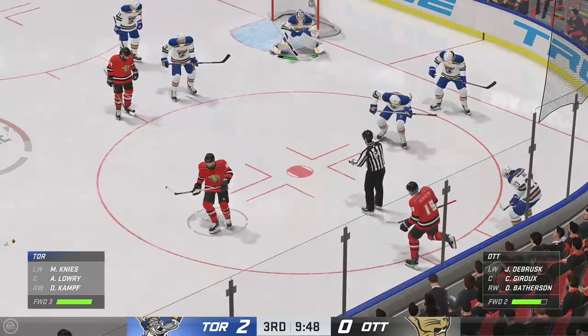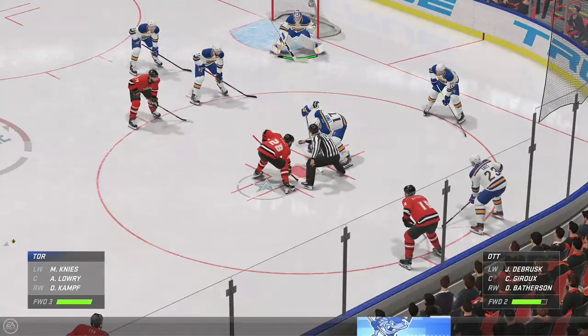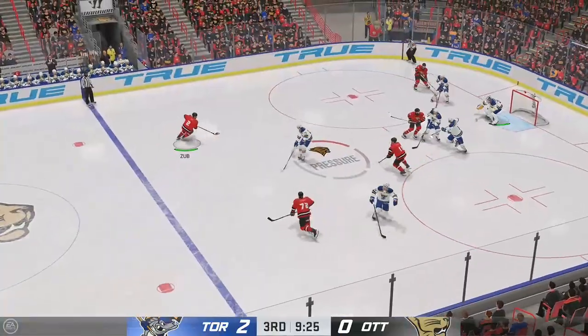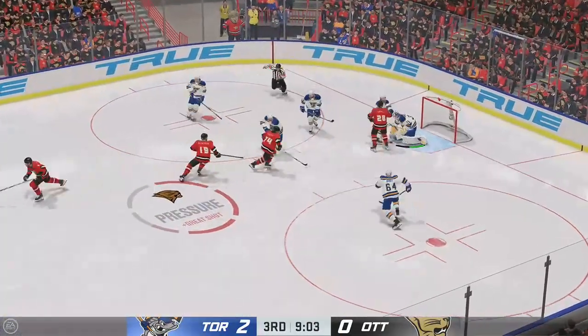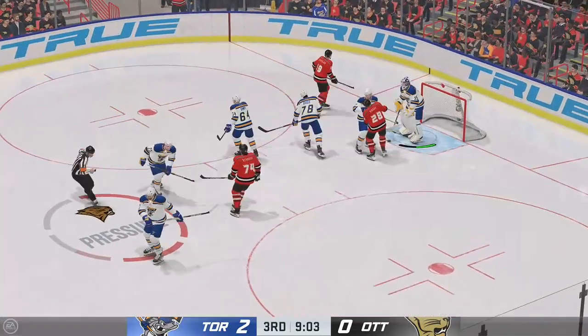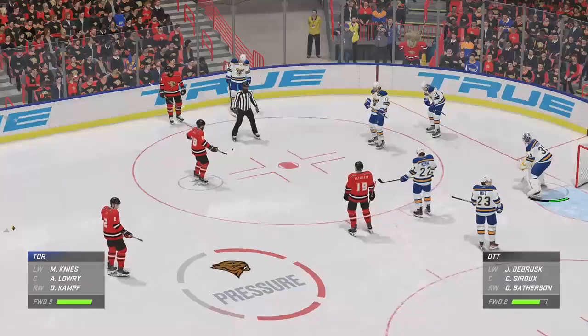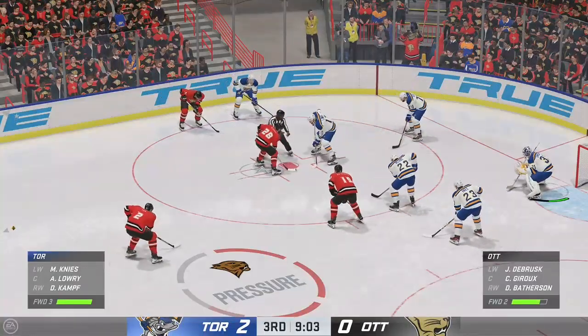Toronto's got the edge in the shot department, a big reason why they lead here in this third period. Giroux's got it. They'll go on the attack here in the offensive zone. Makes a move in front. That's gloved by Samsonov. Well past the midway mark of this period, Toronto's got a 2-0 lead.